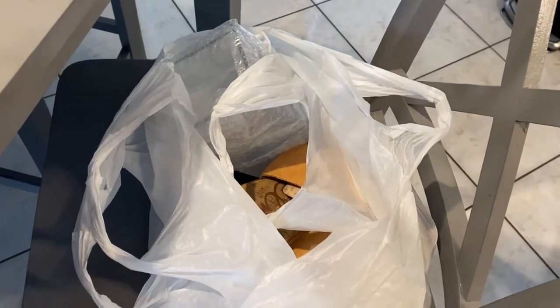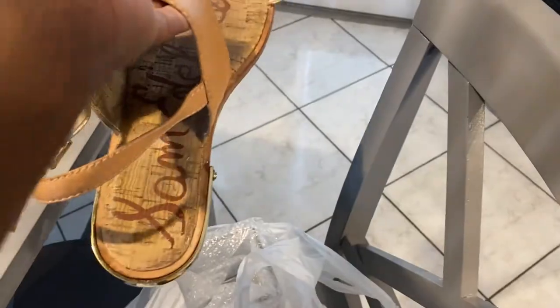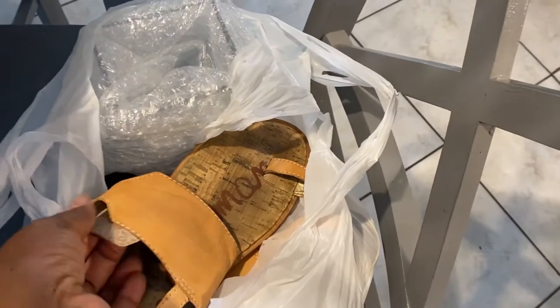Just wanted to come to you and start my vlog for the weekend, for the day. So I wanted to show you all some items I picked up from Goodwill. This was a couple of days ago, but I bought a pair of Sam Edelman sandals. These were $6.99. These are leather and it has like a little snakeskin detail. It's not snakeskin, but it has like a snakeskin print.